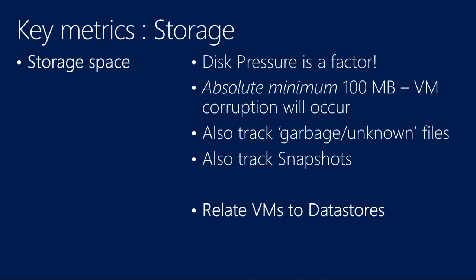And watch snapshots too. Again, it's a policy thing. If you allow snapshots in your environment, most of our production customers don't. But choose a tool that definitely lets you be aware of that. If VMs have snapshots and they shouldn't, flag that up, because again, those are just going to grow. They're going to take up storage space. They eventually impact performance. And if they get really huge, sometimes you just can't commit them, or it takes hours. It's basically downtime.